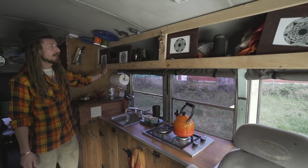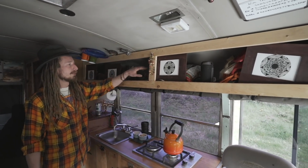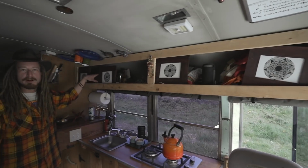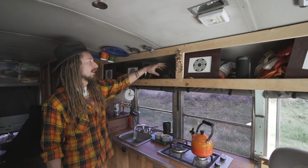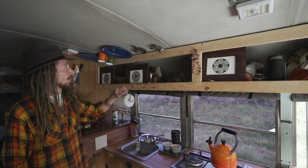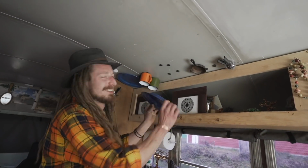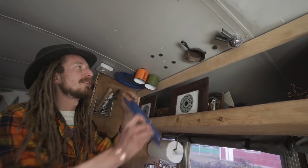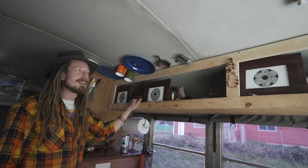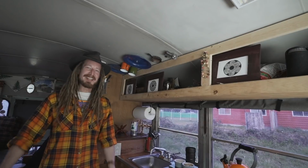Up top, I've got tons more storage. So all the way from the closet to the front, I've got storage for gear and cameras and everything that I might want to just be able to throw up here or grab. It's also nice because it's kind of like a display, so it's where you visually look, and I put a lot of artwork up here and stuff. You might also notice that I've got some plates on the ceiling, which it's all magnets. So because I still have my metal roof, I can put magnets on all my stuff, and I sure do. I've got magnets on my plates, magnets holding thermometers up, magnets holding my hats, magnets holding everything.